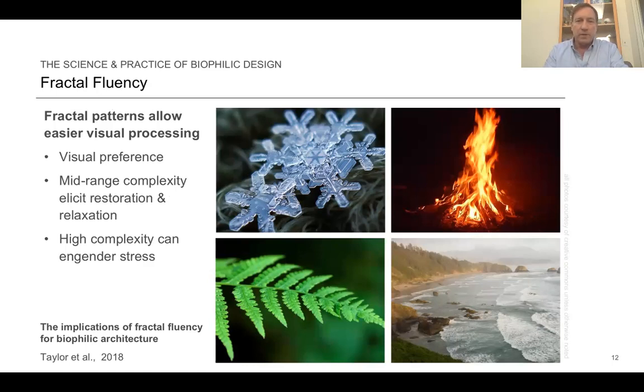In this case, these are what are called statistical fractals. So they're not exactly the same shape each time, but they are mathematically repeated, and they occur frequently in nature. They occur so frequently in nature that the brain is predisposed to process these easily. And so when we see these statistical fractals in human designed objects, it lowers our stress and it's easier for the brain to process it.